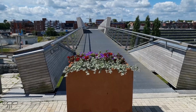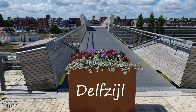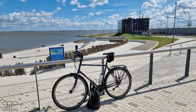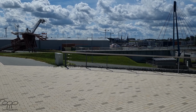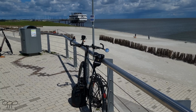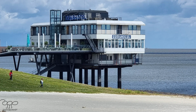So this port, Delfzijl, lies on the northern coast of the Netherlands, and inevitably there's a windmill in the background. And although it was a bright sunny day, it was still a chilly wind, and I nipped into Albert Heijn, grabbed an apple and a salad, got myself out of the wind, had a bit of lunch.